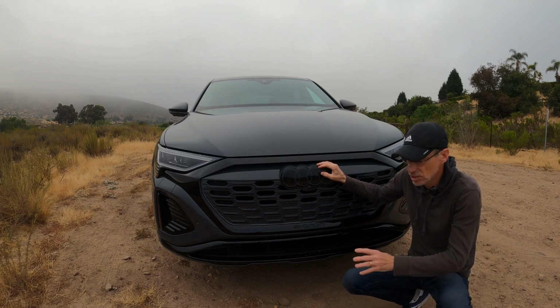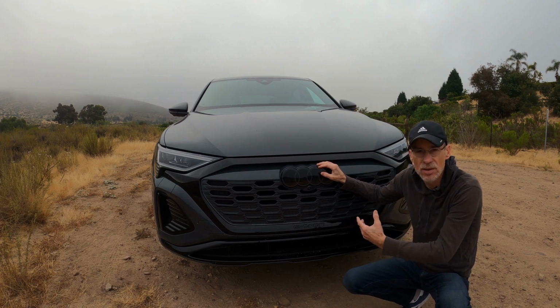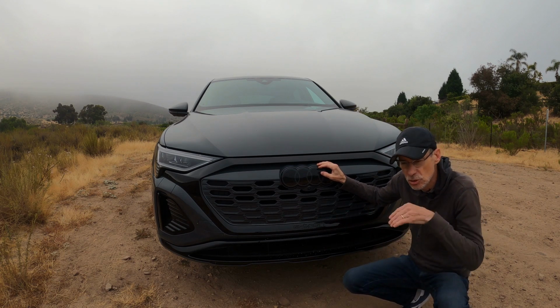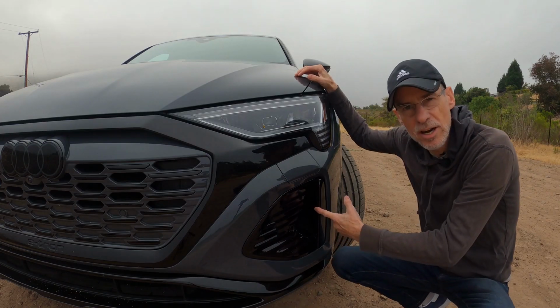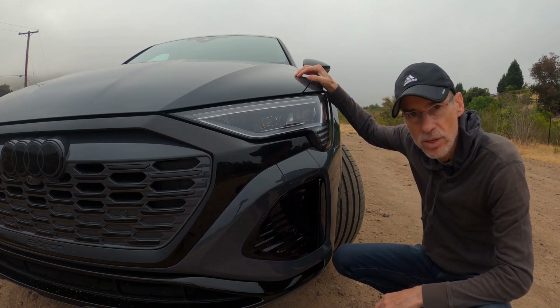So to improve drag, there are shutters in the nose that improve cooling when they're open and help you scoot through the air quicker when they're closed. And then these vents here help smooth airflow around the wheel wells.